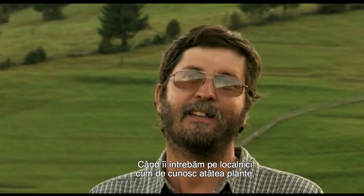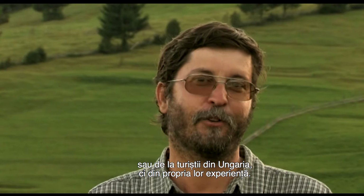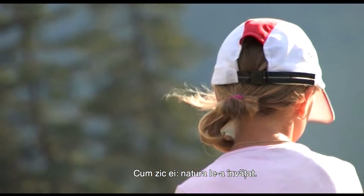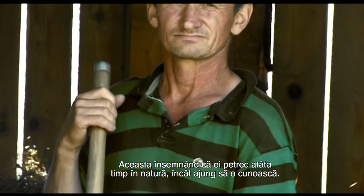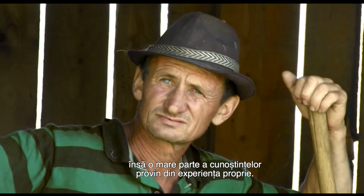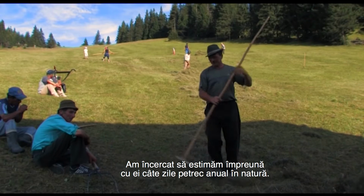When we ask Imecs people how do they know so many plants, where did they learn it, it turns out that the source is not the books, TV, nor the Hungarian tourists, but their own experience. They say that nature explained herself. Or they say, experience, Zsolt, experience. This means that they spend so much time in nature that they simply get to know it. Of course, they learn a large amount from their parents and grandparents, but a very large part of their knowledge is personal experience. Now, where does this experience come from?